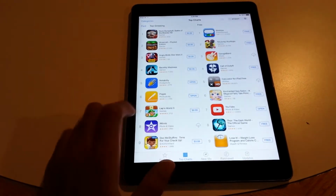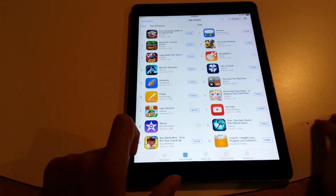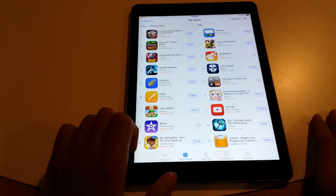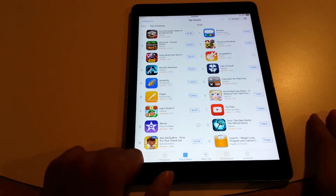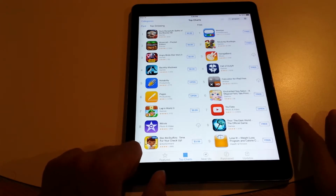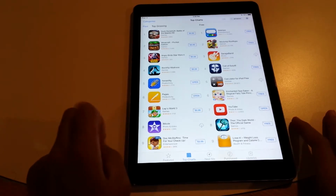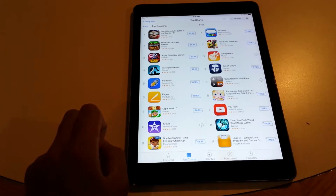If you just go in the top charts, you can see the top games and other applications that there are. And there are quite a few, and as most of us already know, iOS probably has the best app store out there. It has the most apps and probably the most quality apps for tablets. Android tablets are starting to catch up, but they're still nowhere close to the amount of quality apps that are on the iPad. With Apple's closed ecosystem, everything's just way more optimized and runs smoothly on this tablet interface.